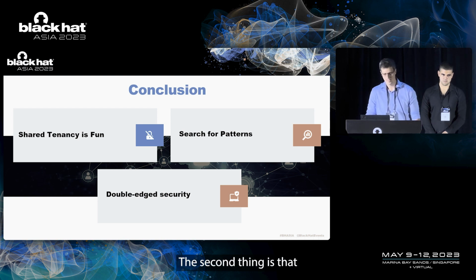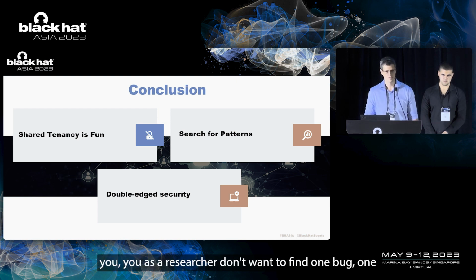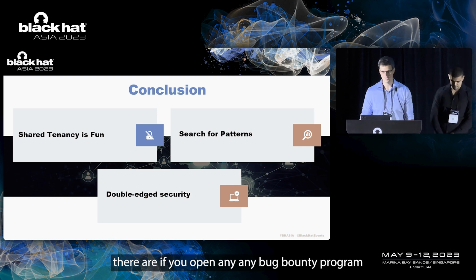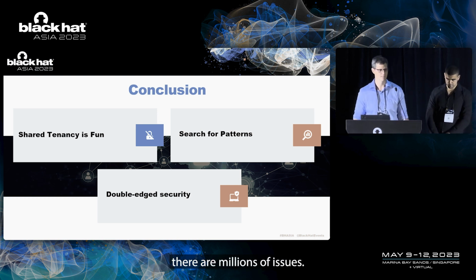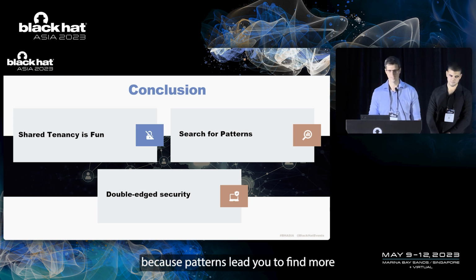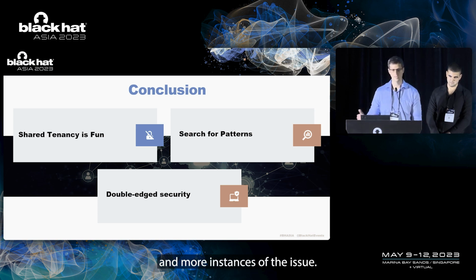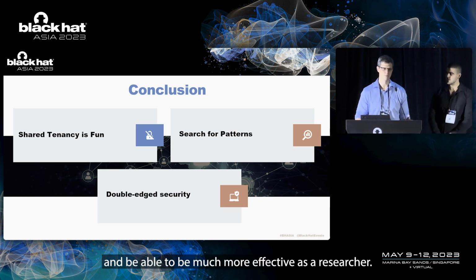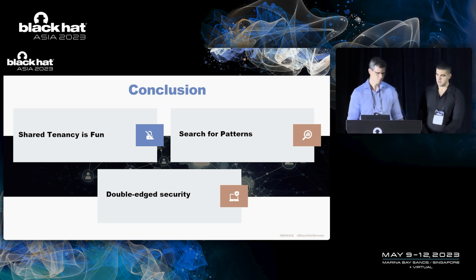The second thing is that you as a researcher don't want to find just one bug, one issue. If you open any bug bounty program, there are millions of issues. The idea is you go ahead and you try to find patterns, because patterns lead you to find more and more instances of the issue, and that way you can basically scale your efforts and be much more effective as a researcher.